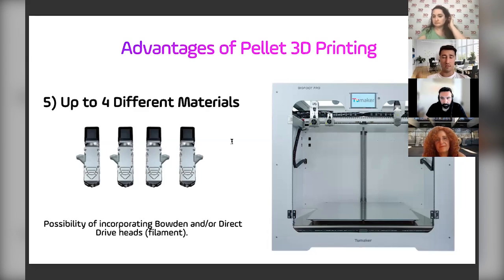We can have, for example, one structure that contains an outer part of polypropylene with mineral filler in pellet form, and then we can print an inner part with filament, with the same polypropylene or any other thermoplastic. This is something that we are trying now with Repsol materials, and it looks very promising.